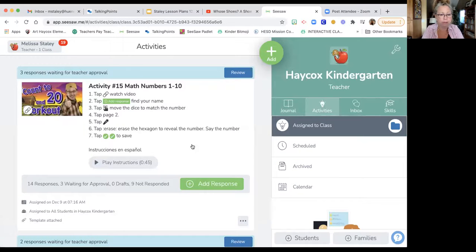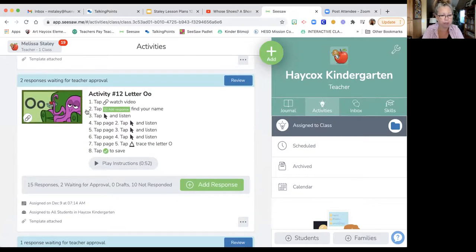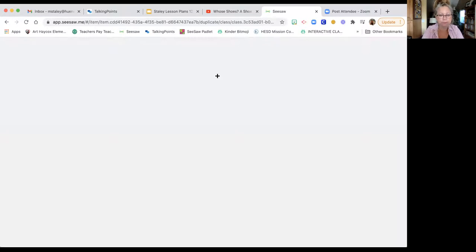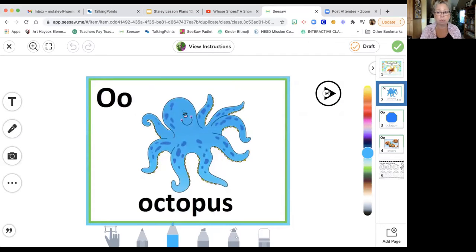Okay, now, su actividad que es para la letra O. Okay, so watch the video. Super funny. Okay, miren a las instrucciones si necesitan. Ahí están en español. Okay. Here's your alphabet book. Okay, and you're going to tap on it. Alphabet book O. And it has everything with O. Always go right here to listen.